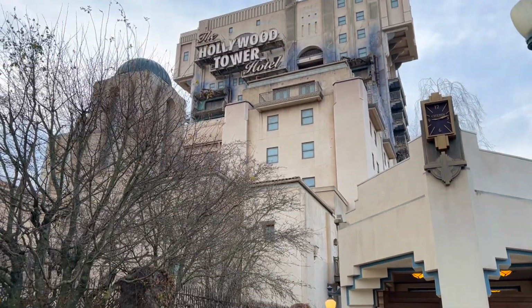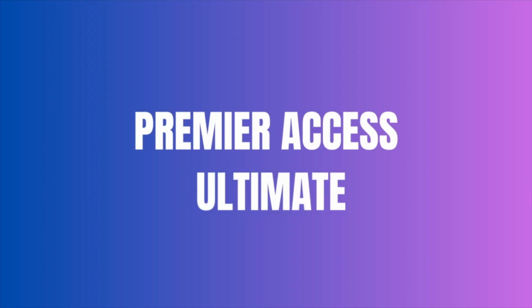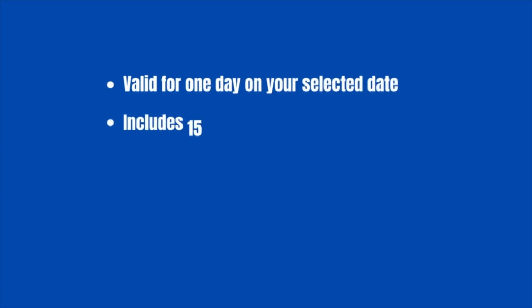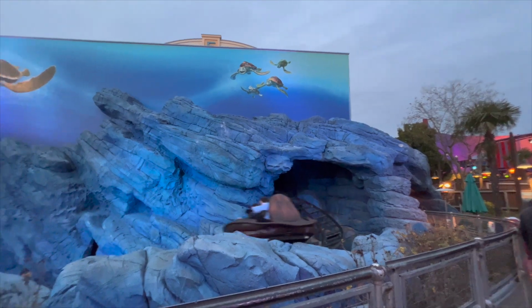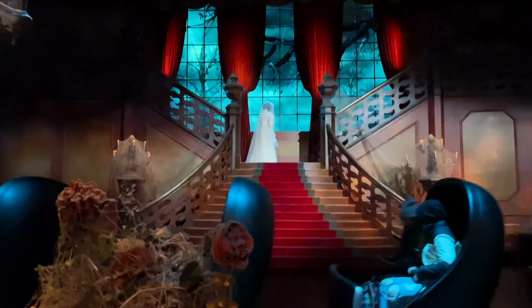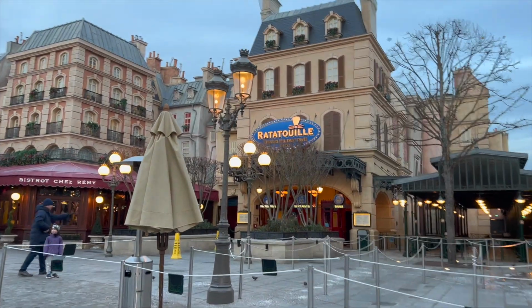There are two options for Premier Access. The first one is Disney Premier Access Ultimate. So this one is valid for 1 day on your selected date. It includes 15 attractions, there are no allocated time slots, and guests can use Disney Premier Access Ultimate once on each available attraction. Now, the important question, how much does it cost?